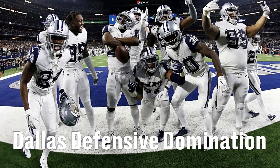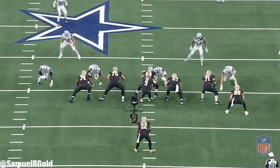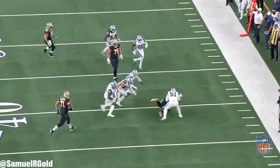For the vast majority of the season, Drew Brees and the New Orleans Saints have looked unbeatable. They consistently put up 30 points a game, and their defense was making plays left and right that kept their offense on the field. Last Thursday, though, it all fell apart.